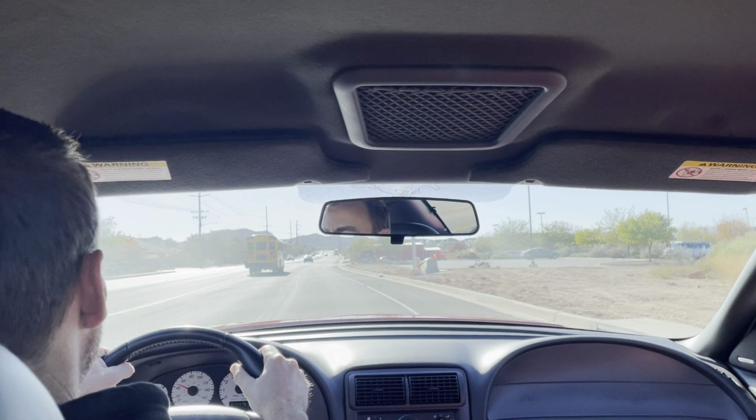And then I took the yellow Mach 1 and went out and ran some errands. I picked up a new set of AirPods. And so it was fun to drive the Mach 1 around and do that.